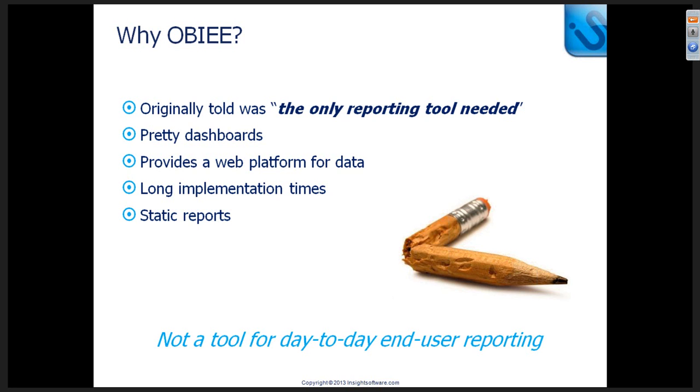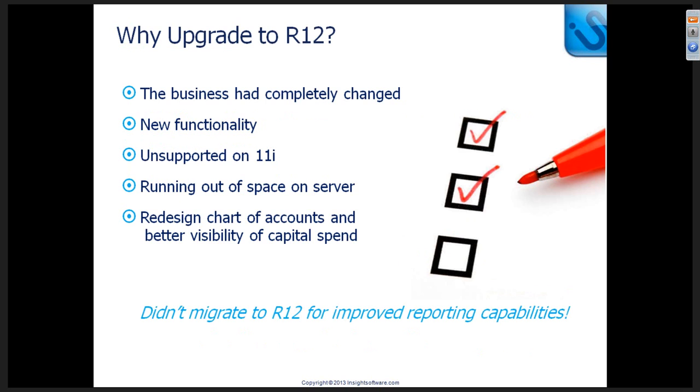Yeah, I mean, the business had fundamentally changed. We put R11 in in 99, at which point in time we were primarily a retail business, we just had primarily the shops, and everything effectively was built round the shops. So when we started expanding and moving out to other areas, we found that we were sort of restricted by the fact that we had started the implementation, our GL segments or combinations, with the fact that we were a retail business.